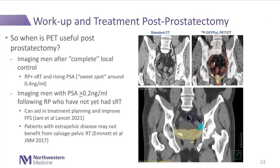The other setting is, what if the person presents to your office and they had not been followed carefully, they had not had this lecture and this bolded underlined statement by Dr. Ross that said, follow your patients carefully, refer them early to get definitive management, and they come and see you and their PSA is above 0.2 and they have not yet had salvage radiation therapy after prostatectomy. Here, I think the PET imaging is very helpful. It can help you with your treatment planning. We had recently reported results in the EMPIRE-1 trial that was using fluciclovine that showed that failure-free survival was improved almost 30% by doing PET imaging and using it to help treatment planning in the salvage setting.